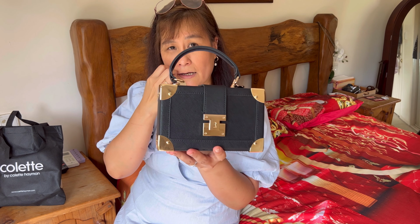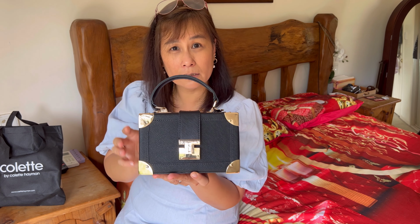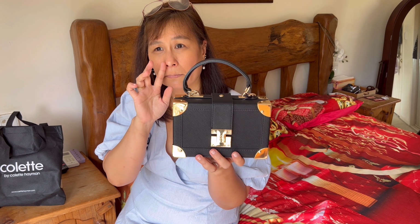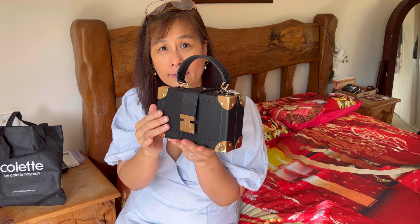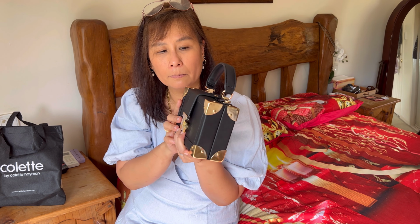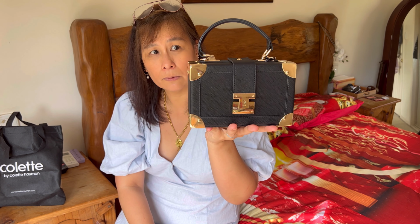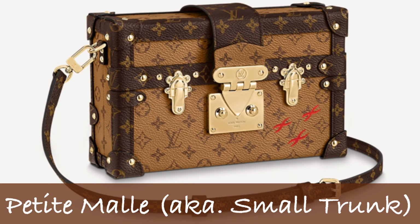Okay, this is a bag that I got from the Colette Hayman store, and they sell jewelry, like cheap jewelry, and they also sell cheap handbags. The quality is okay. I wouldn't say great, probably more on the medium side. If you're a designer lover, then you probably noticed that this is inspired by the Louis Vuitton Petite Malle, I think. I'm not sure. Or the trunk bag.